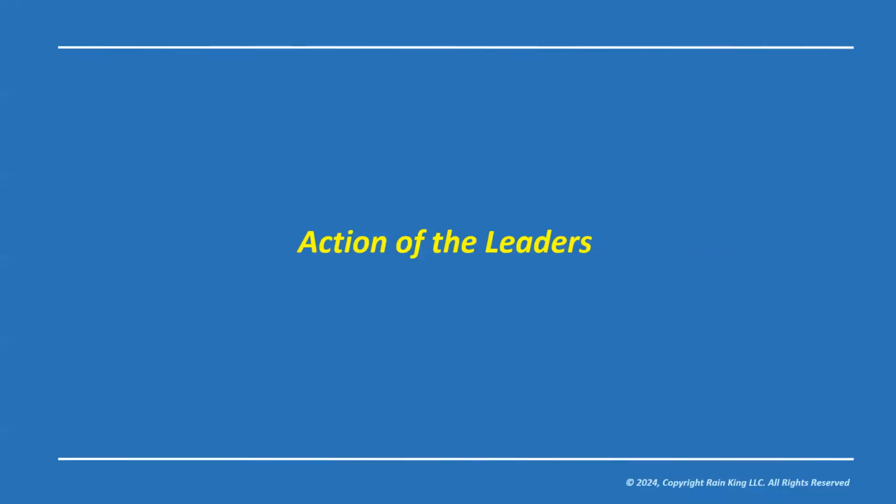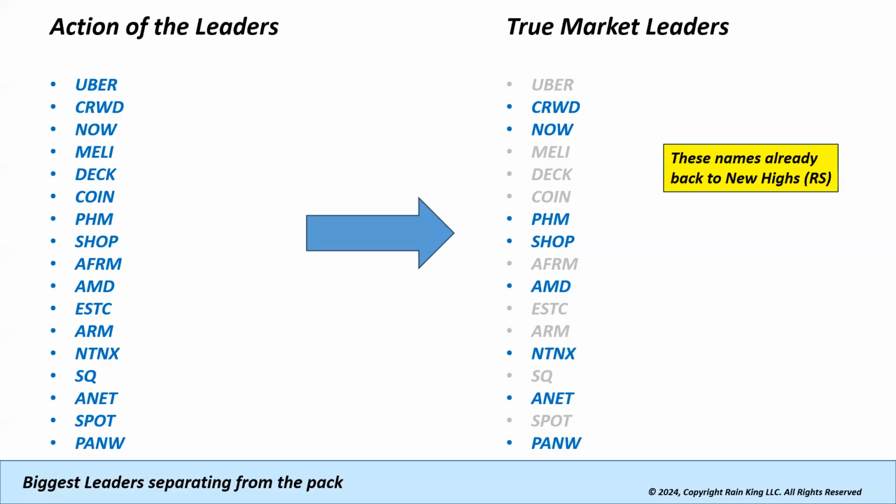So let's go into the action of the leading stocks. I showed this slide last week where I said, there's a lot of stocks here that are leading the market, but the true market leaders start to stick out even from the group of leaders. So we talked about CrowdStrike and Now and others that were acting really, really strong. And there are some this week, when we had the Shake the Tree Day on Wednesday, that have shown us that they are actually even stronger as well. We saw Arm is acting very well the past 2 days. Elastic is starting to act well. So let's look at this closer.